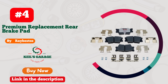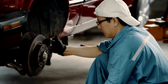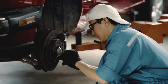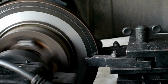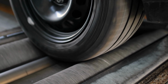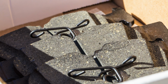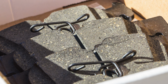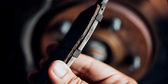Number 4. BestThose Brakes, unmatched performance for Toyota Camry. Rev up your ride with the ultimate braking power from BestThose. These brake pads are tailored for Toyota Camry, delivering unparalleled stopping ability and precision. Experience confidence like never before with smooth, noise-free braking. No more compromises, BestThose guarantees safety and top-notch performance. Upgrade your Camry today and feel the difference.